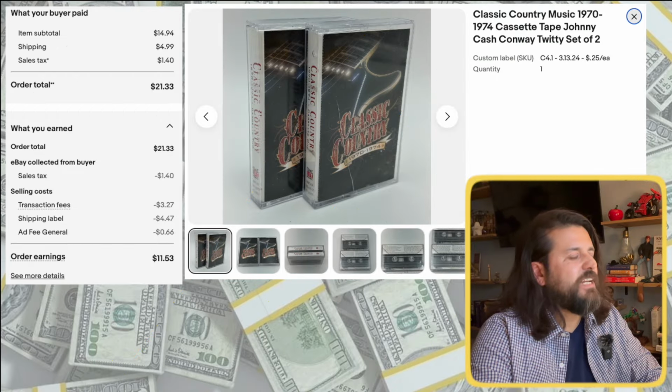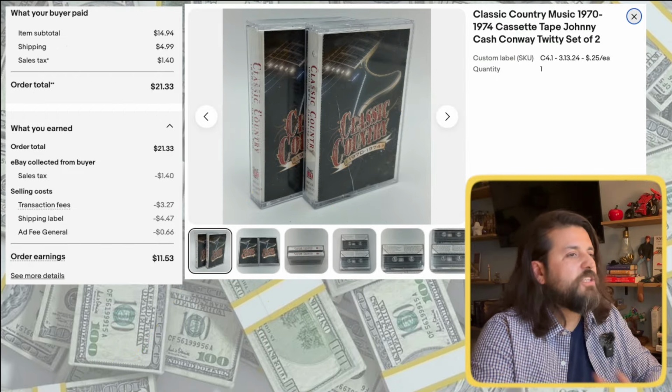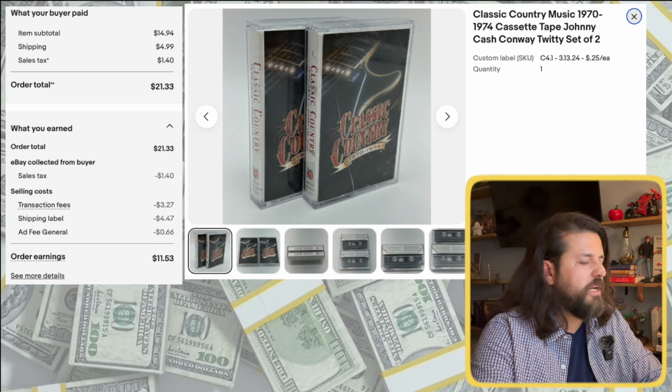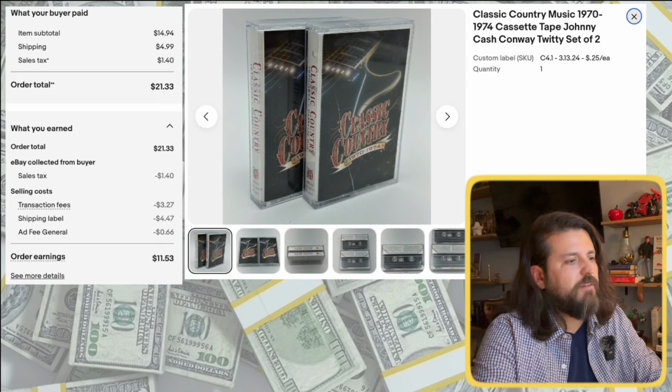I hope that helps. Here we have classic country music, 1970, 1974 cassette. Oh, these are a set of two. I bought them for 25 cents each. Sold them for $14.94, $4.99 shipping. After fees and everything, I brought home $11.53.